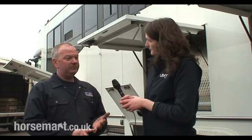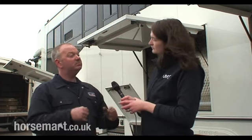You can get the 3.5 tonne small van, which you can drive on a normal car licence. A lot of people say you can get two, probably small ponies, or one horse in.